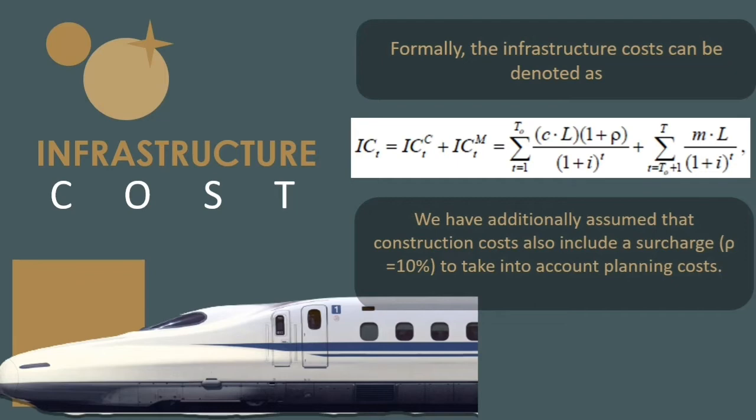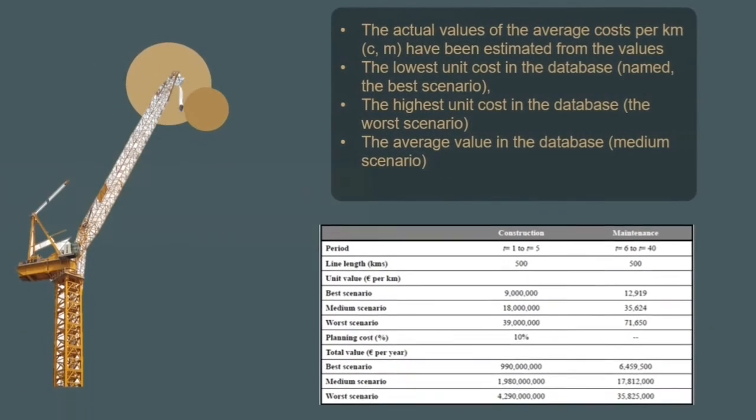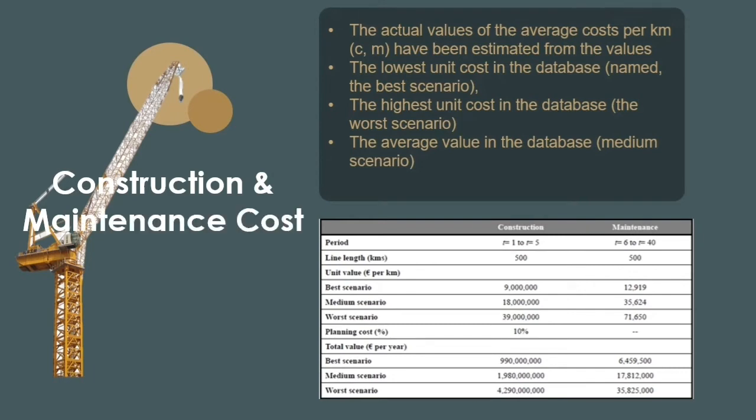Formally, the infrastructure cost can be denoted by this formula, where we have additionally assumed that construction costs also include a surcharge to take into account planning costs. The actual values of the average cost per kilometer have been estimated from the values. In particular, to err on the side of precaution, we did not consider just one value, but three: the lowest unit cost in the database, the highest unit cost in the database, and the average value in the database.